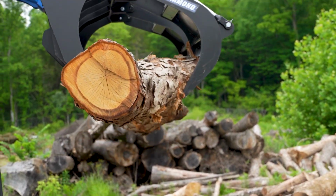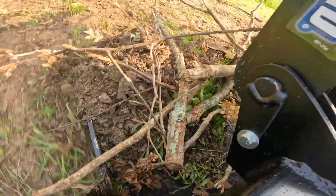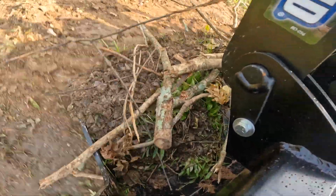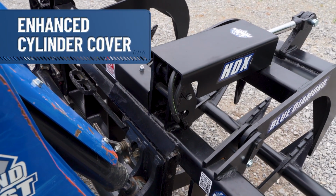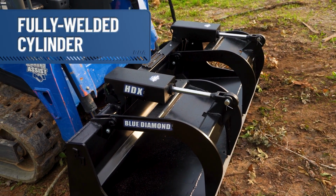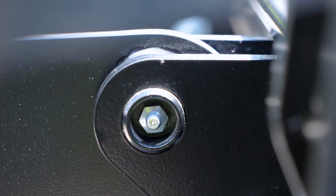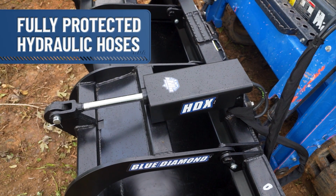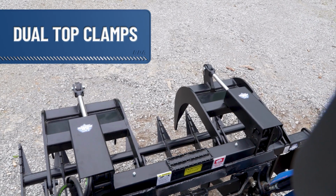The HDX series root grapples and grapple buckets feature enhanced design elements that take the overall performance and versatility of the attachments to new levels. These include stronger cylinder protection covers, a fully welded cylinder for increased clamping force, thicker 1/4 inch tubing in the frame weldment, pivot point grease fittings, enhanced hose protection, and dual top clamps for load stability.